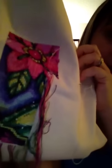I am parking, so there's going to be a little bit of a mess with the floss. I really don't have as much done on it as I would like to have. Oh gosh, I wonder if you can see this. Hold on, let me fold it really quick. Here we go. Is that better?